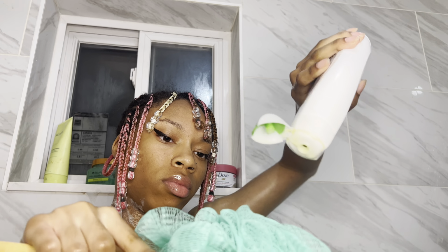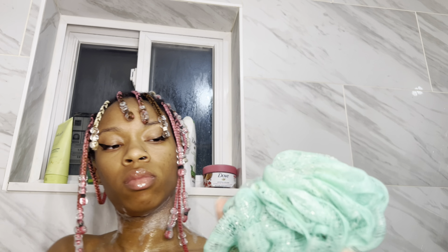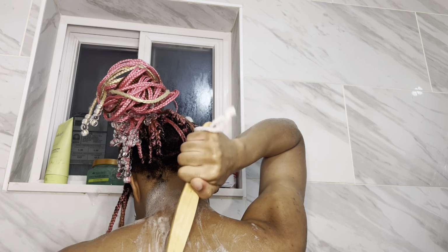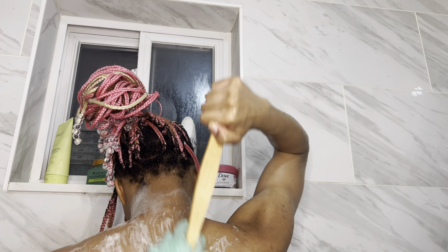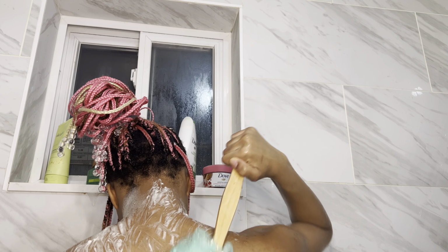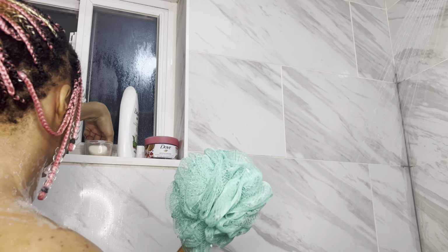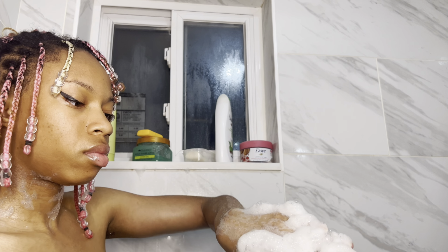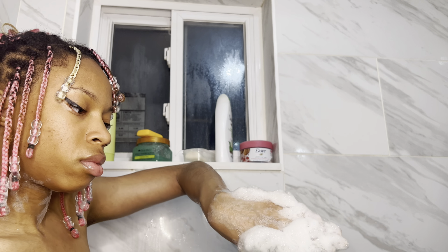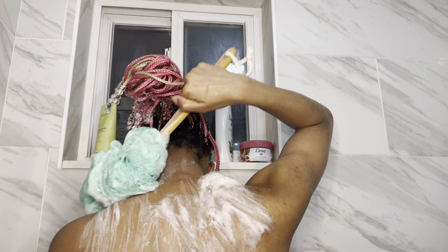For my back, I went in with my other loofah. It's on a stick, so I'm just gonna call it loofah on a stick. And I went and I got my back because I couldn't reach my back with my other loofah. Afterwards, I went in with my Clinique Acne Bar, and I used this on my body, specifically my shoulders and my back because I have blemishes there, and people think they're freckles. I don't know.